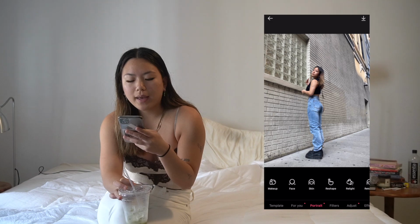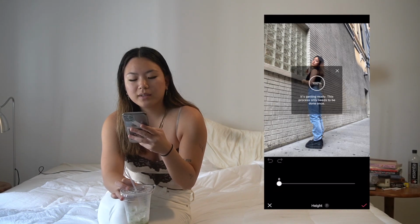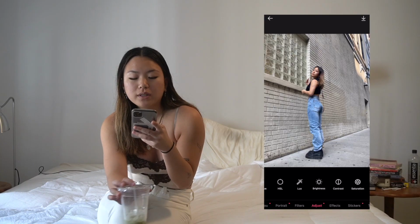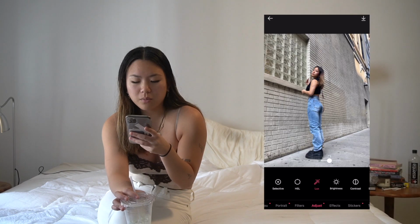We don't do any of these functions. You wanna see me come taller though? Taller. I don't care about being taller. I love my height. I just go into adjust, flux, kind of like the more shadowy on this.